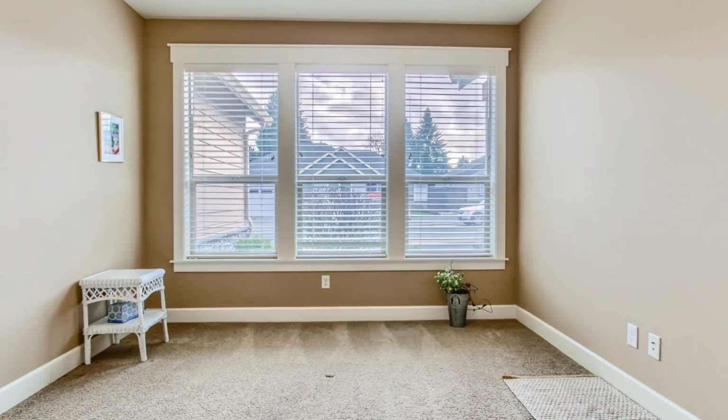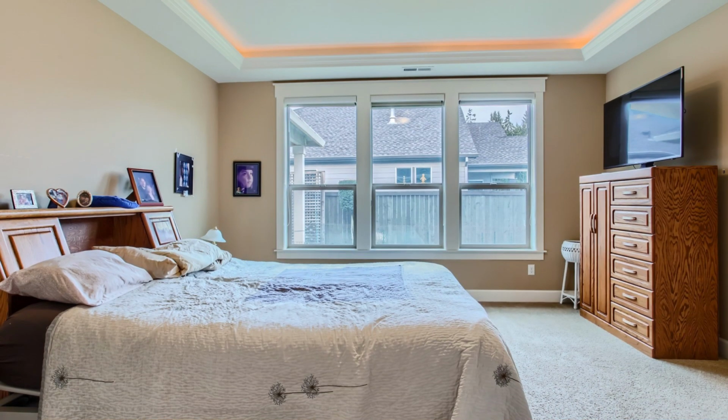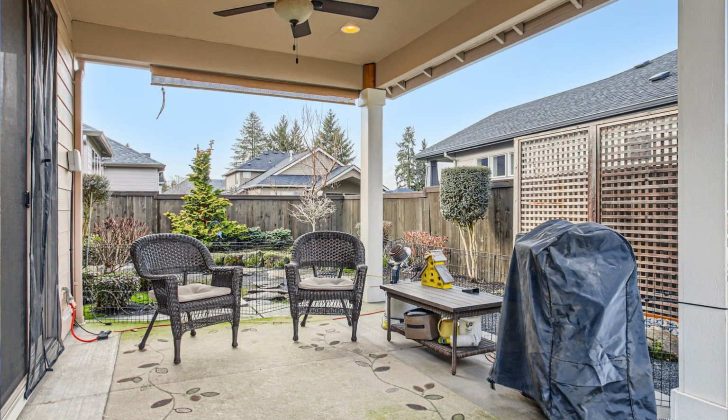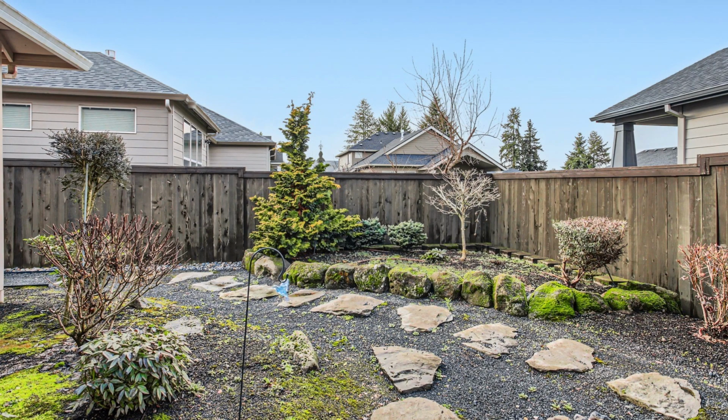And so then as you go on throughout the house, you have pretty good sized bedrooms. You get over to the primary suite, and it's just a beautiful home. Another thing I absolutely love is the backyard. When you get into the backyard, it's just got a great landscaping layout, and it's perfect.